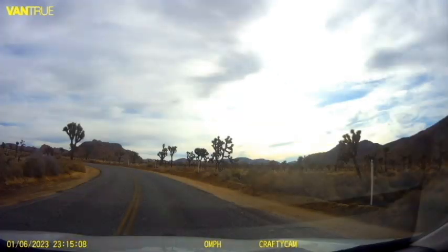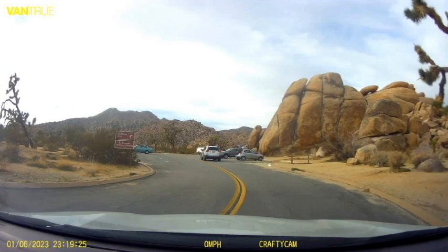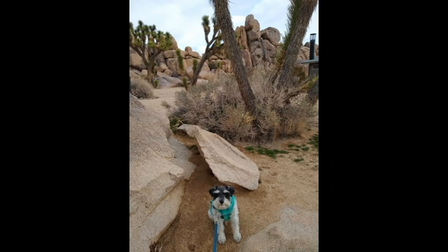I've been here before. Here's where the still pictures start. I'll try and explain them as I go. If it's just pretty scenery, I probably won't say anything. Here's some pretty scenery with some beautiful rocks and sky. And there I am in front of the rocks doing a selfie. And there's Snickers and his selfie by the Joshua trees.